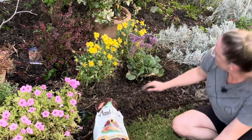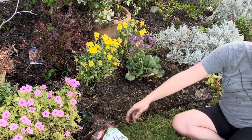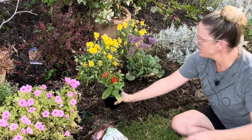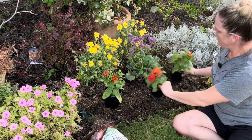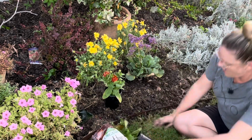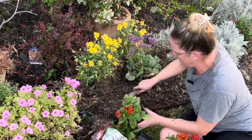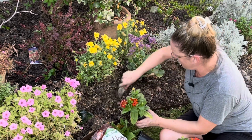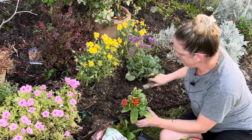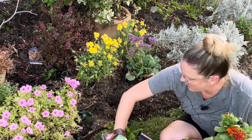Okay, so we've got that limonium right here, which I think is really nice with the purple behind it. And then I did pick up some orange zinnias when I was at Covington's today. So I think I'm gonna get those in the ground, and then we have a nice pop of fall color over here. And I do have daffodil bulbs over in this area. So basically, if I run across a daffodil bulb, I just pop it right back in.